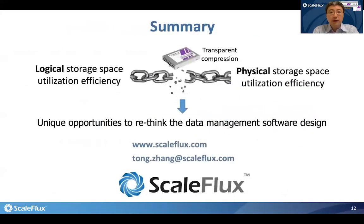So in conclusion, by decoupling the logical storage space utilization efficiency from the physical storage space utilization efficiency, the emerging storage hardware with built-in transparent compression creates unique opportunities to rethink the design of data management software. So it is our hope that our preliminary case studies will contribute to attracting more research interest and activities towards this unexplored territory. This may lead to many more opportunities to innovate future data management software.